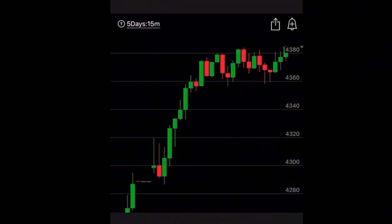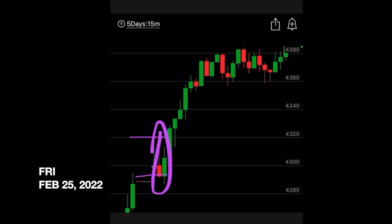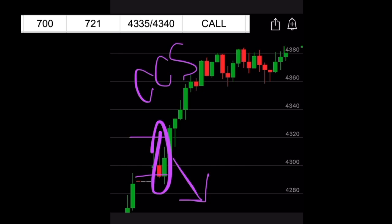All right, so here is the 15-minute candle for today, Friday, February 25th. When the first candle is done forming, I mark off the top and I mark off the bottom. You can see that the second candle breaks it to the downside, which triggers a call credit spread. I'm expecting further downside. I got short a strike right in here, 4345. I end up getting stopped out because I don't get further downside.